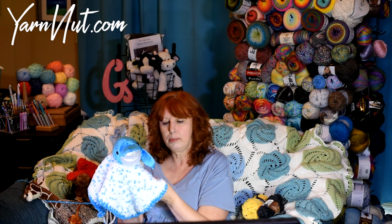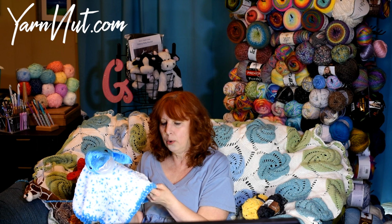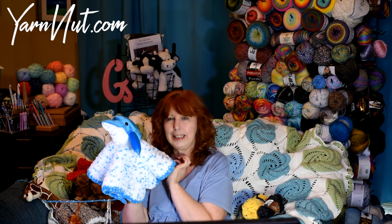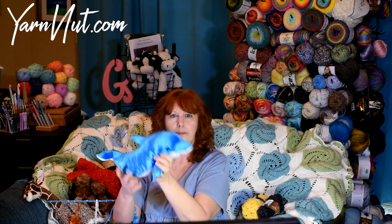So the blanket comes out to be about 20 inches by 20 inches, as I said, and it's all double crochets. It's basically a double crochet granny square pattern. So I just think it's really great with this blanket yarn. This yarn is so soft and squishy. It's adorable, and it matches the dolphin perfectly. So this is what the dolphin looks like without the blanket.